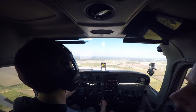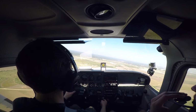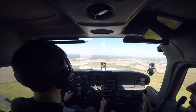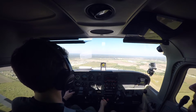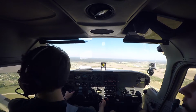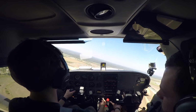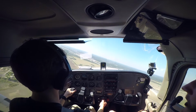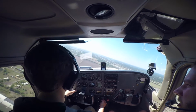Remember, always think of your checklist. I wouldn't turn just yet. We're not quite 45 to the downwind. And you're forgetting something else too. Well, flaps could be 10, I know that. And whenever we're about midfield, then we'll do our before landing checklist. That's mixtures full forward, fuel selectors on both, we have our lights on, and then our seatbelts are secured. Just getting the routine of it.